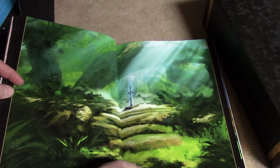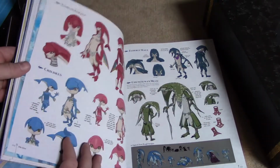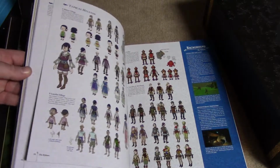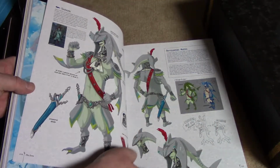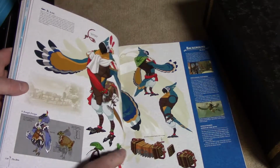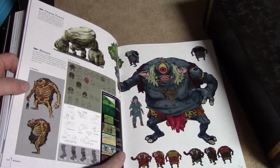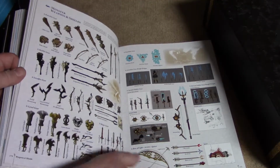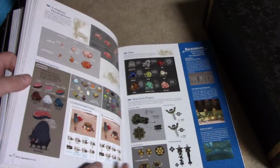I mean, just look at that. And then it has all the concept art. People just do videos on just this book alone, and you absolutely could. There's just everything in Breath of the Wild in here. Every character, every part of the land, all the concepts, what the characters look like, what they almost look like. Just so cool. The variants of them, all the animals, all the weapons, just awesome. Clothes, all the dyed clothes, what they look like.